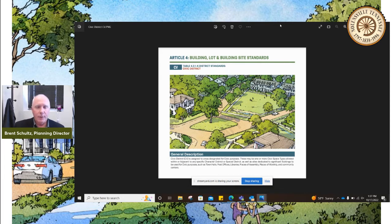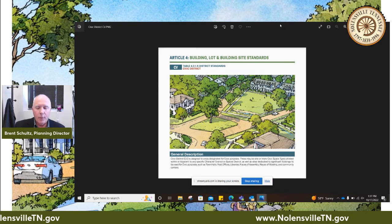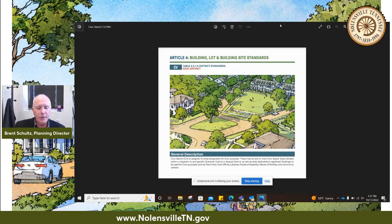The schedule, I want to go over the schedule for adoption of the zoning ordinance. Right now, it's going through a number of meetings with the Planning Commission. They will have their final meeting and their recommendations to the Board of Commissioners tomorrow night, October 18th at 6:30. That meeting starts, and they'll take up the matter. They will finalize their recommendations on it. Those recommendations go on to the Board of Commissioners at the work session October 24th.